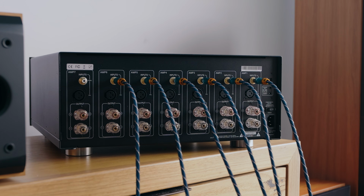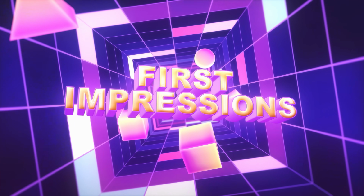Once I had the voltage set correctly, it was just a matter of plugging in the speaker cables and connecting the input sources. The high quality speaker terminals make it easy to get a secure connection, whether you're using bare wire or banana plugs. My first impressions of the A7.